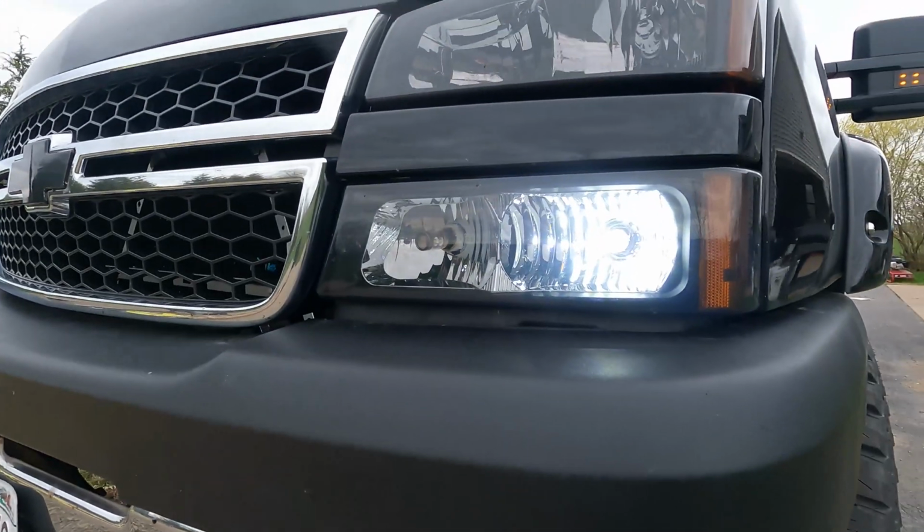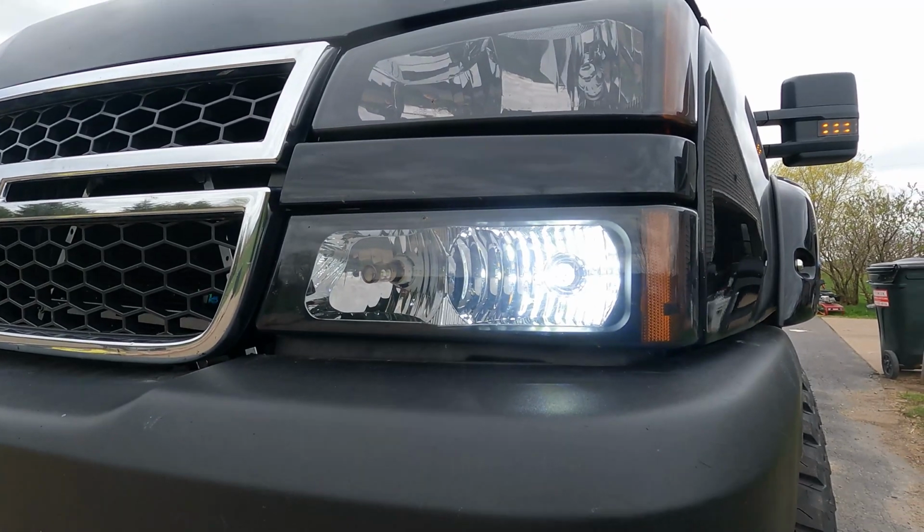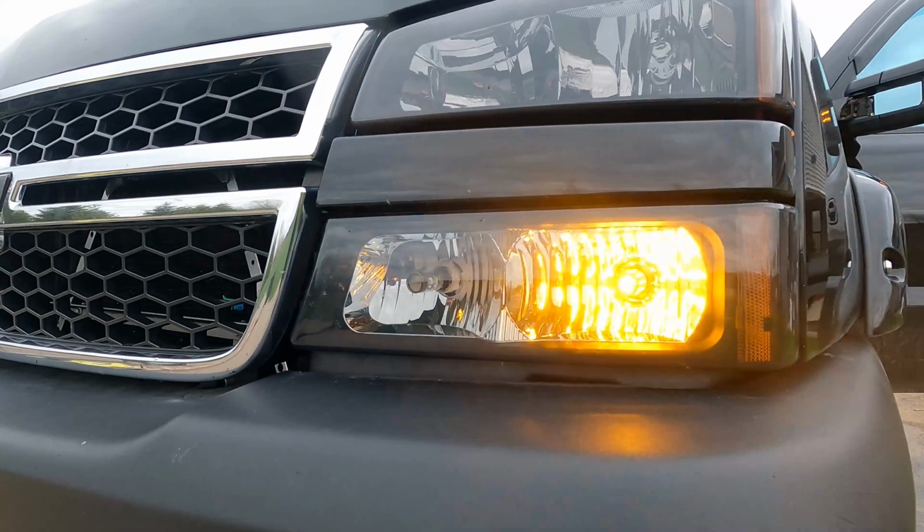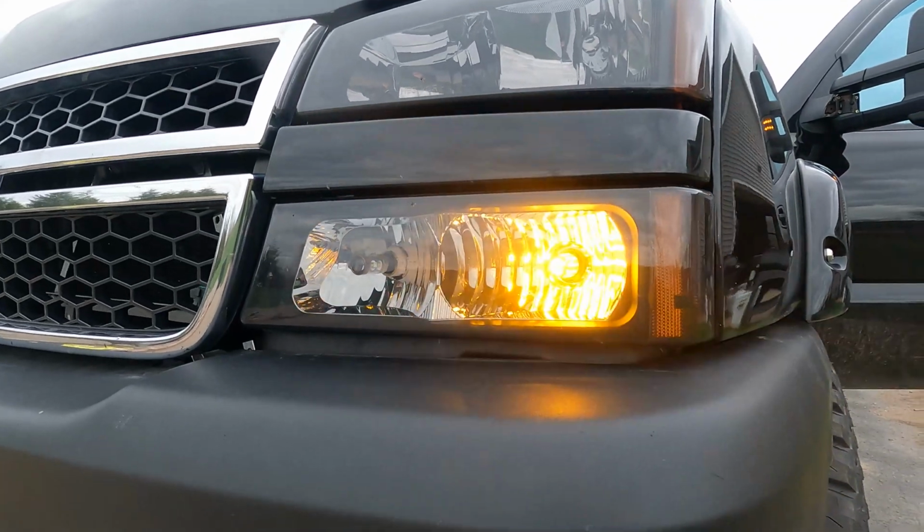So we're going to go ahead and show you what the switchback looks like right now. That is it running at all times. And that's what it'll look like when you hit your turn signal or even your hazard. When you hit your hazards, it'll also switch back for you like that too. It's like a 2-in-1 bulb. They work great. I've had them for 2 years now and I'm beyond happy with them.